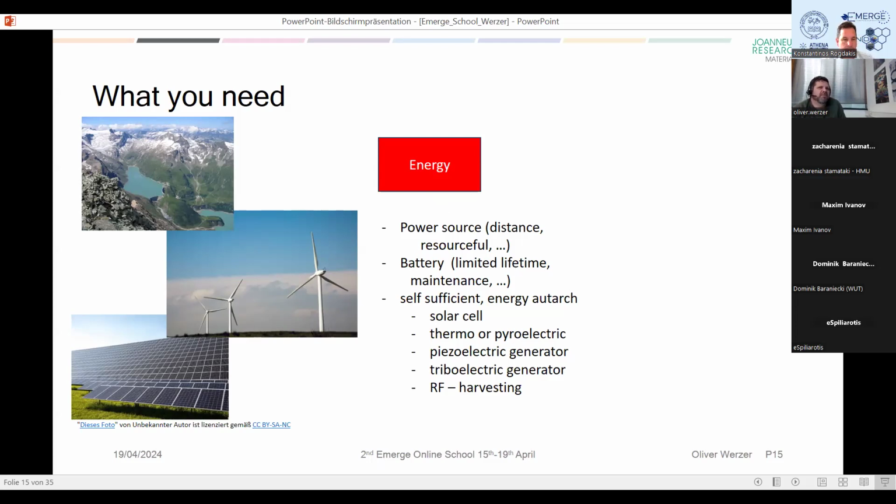For sure, next problem, having batteries, they have limited lifetime. At some point you need to change the battery, so the maintenance is quite complicated. If you think about IoT nodes along a train track and you want to place sensors every couple of hundred meters, this will be quite exhausting if you need to change batteries over these far distances. So using self-sufficient, energy autark systems might help you a lot in doing what you are interested in for the Internet of Things.